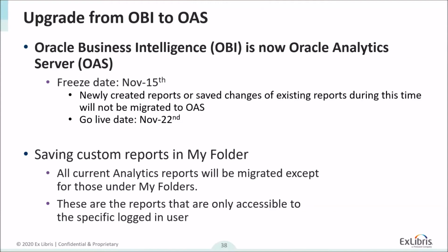What that means is, you can continue to make changes in OBI, but any changes you make after the 15th will not be copied over to the new system. The new system will copy over all of the existing reports in your institutional folder, all of the standard dashboards and reports that we create as part of OBI, and all of the data that's feeding those reports will be available through the new OAS platform.